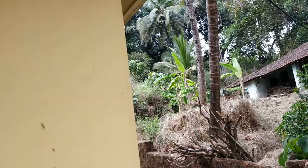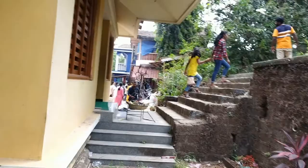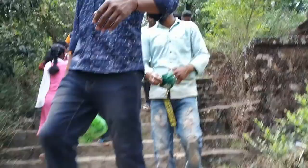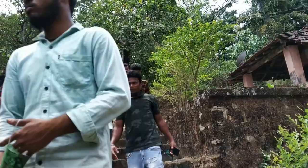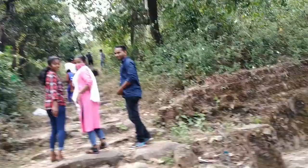From here, these are the steps which go 6 kilometers and above. These are the steps. This is the old road. But as you move on top, the steps vanish and you see stones.